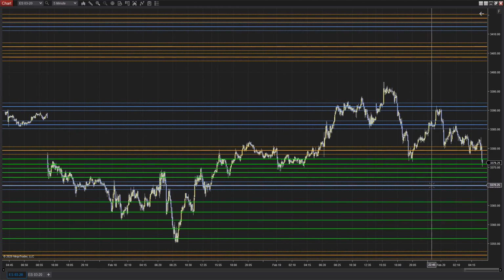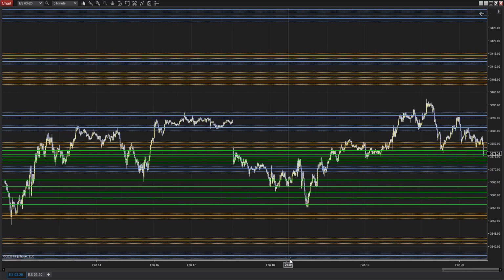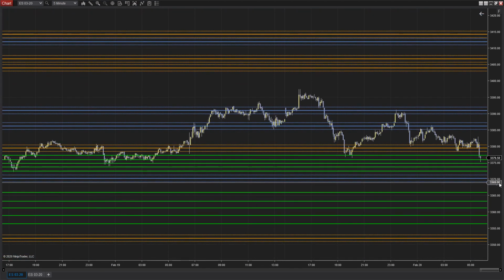So if they don't hold 70, then we need to get through 66, and then 61.25, and then 59, 56.25, and that would be back to 52. And then kind of one at a time after that. So if they can't hold 52, then one at a time down to the next ones. That's a long ways away.